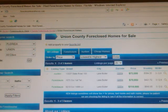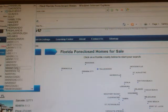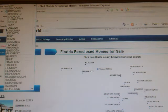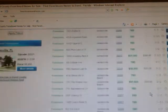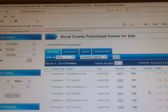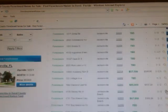and let's go to a larger city, a larger county here. Let's try Nassau County. Let's go to Dade County or Duval. There we go. And as you know, Duval has a lot of foreclosures. I do believe this is Jacksonville, if I'm not mistaken. In the Jacksonville area, Duval County, we're looking at over 326 foreclosed homes. So we have a lot to choose from here.